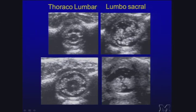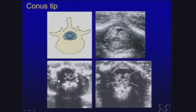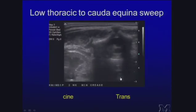And then, of course, as you get lower, this is just the tip of the conus, and the dorsal and ventral roots are quite striking. Here they are just below the conus. And then as you go lower down in the canal, you see fewer and fewer nerve roots because they're being given off to the body. Sometimes the appearance of the tip of the conus almost looks like a spider, as you're seeing in this drawing. And here's an example, again with the roots at the cauda equina.